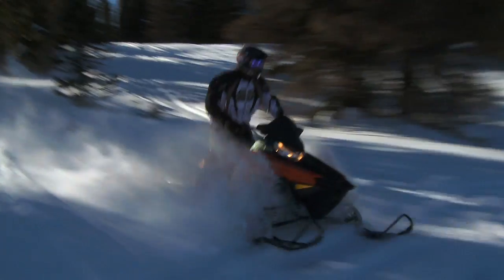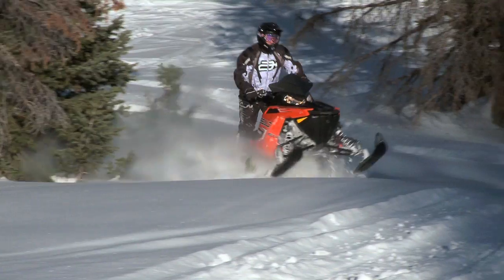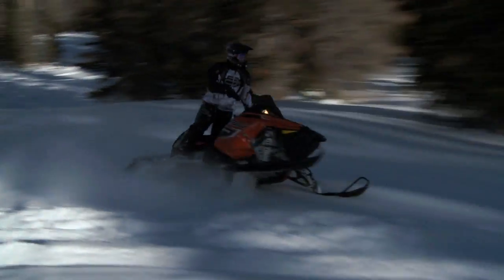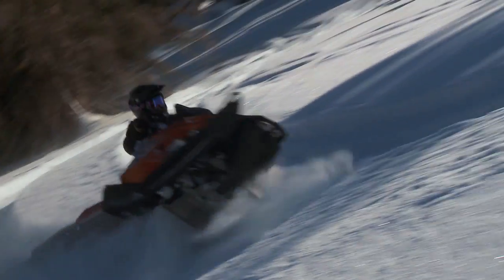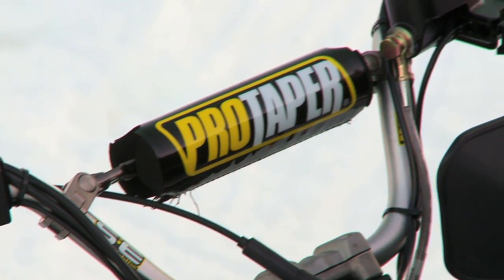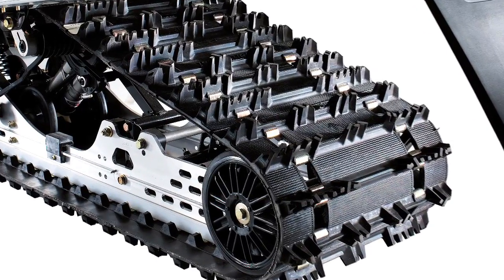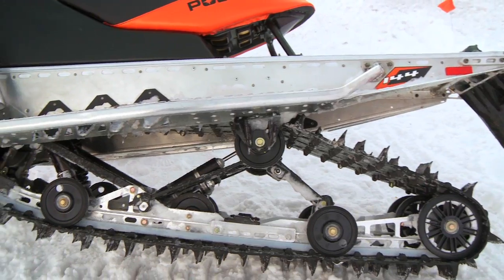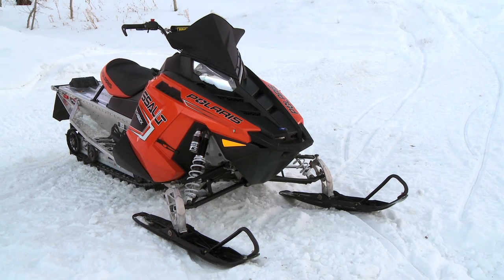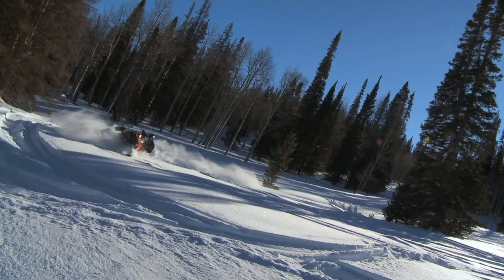One of my personal favorite new sleds for 2011 is the Switchback Assault. Built on the new ProRide chassis with a straight tunnel, this is a free rider's dream, featuring many of the cool updates found on the 2011 RMKs. Carbon fiber rear bumper, Pro Taper handlebars, and weight savings everywhere possible. This sled is available in season with a 1.352 by 144-inch track or spring ordered with a 2-inch lug and a crazy orange paint job. We've been asking for a Flatlanders Assault, and in 2011, we're getting it.